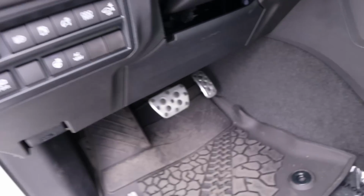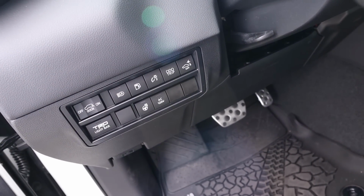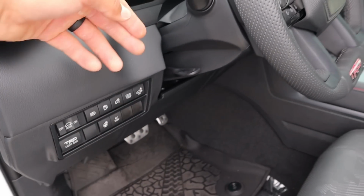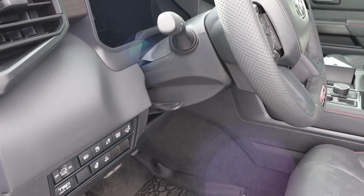Really cool looking pedals right there. And then you've got your heated steering wheel button here, like gas cap release. You've got that to turn on the outlets, and then you've got that for the light bar. And then the steering wheel itself is manually adjustable.